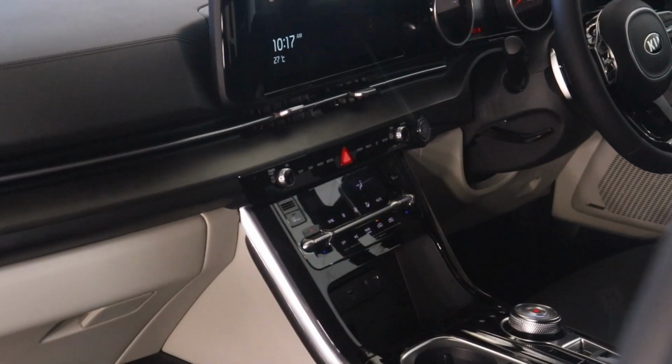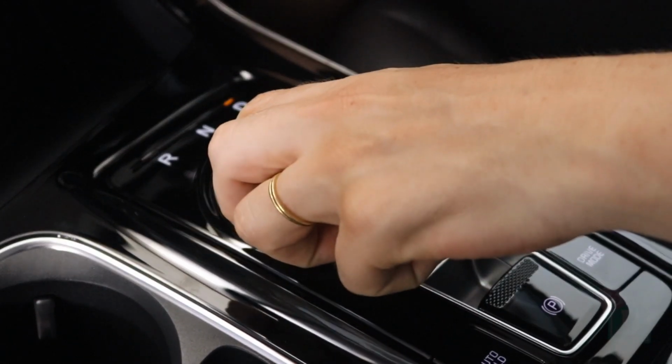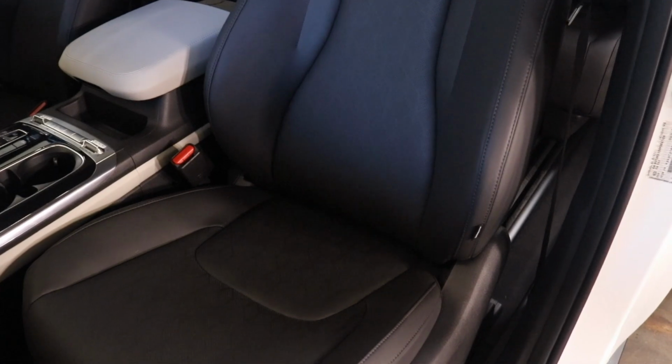There are some welcome changes in the front of the Carnival for families. The interior is much more luxurious and modern. There's a new rotary gear knob in the central console that's much more minimal and easy to use. In particular, the seat leather is now available in black, different to before and much more practical for families. Dirt is not as easily seen and easier to wipe clean.